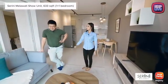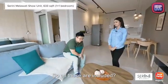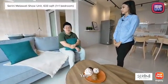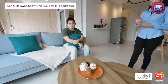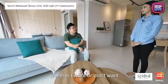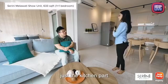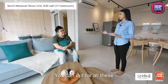You want to try how cozy it is? All these are included in the housing loan. So basically it's the best for you. It's an option, right? I get to choose whether I want or I don't want? Yes, it depends on the booking. You can choose to have all this, or you can opt for just the kitchen part. So I can do my own thing also. Yes, if you have your own design.